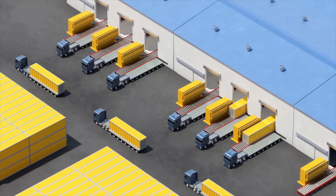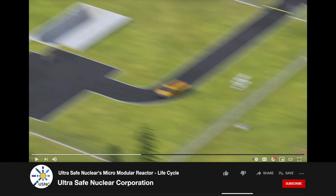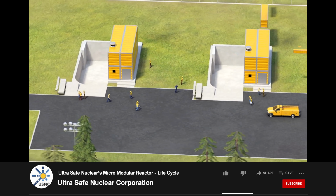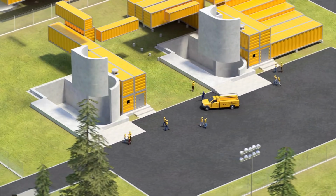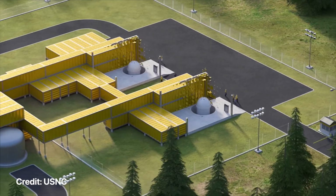SMRs, on the other hand, have a much smaller footprint. And best of all, they're built entirely within a controlled factory setting and installed piece by piece. Think of it like high-stakes nuclear Legos. What are you talking about, Legos? Indeed. Factory construction avoids other things like weather delays, allowing faster build times.